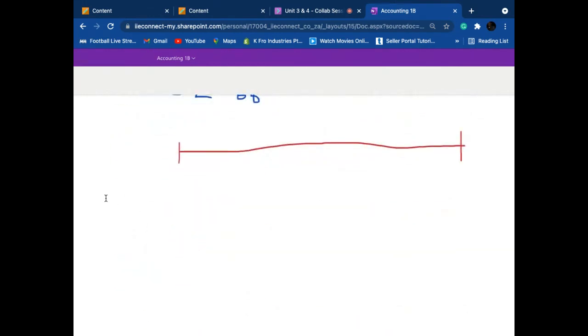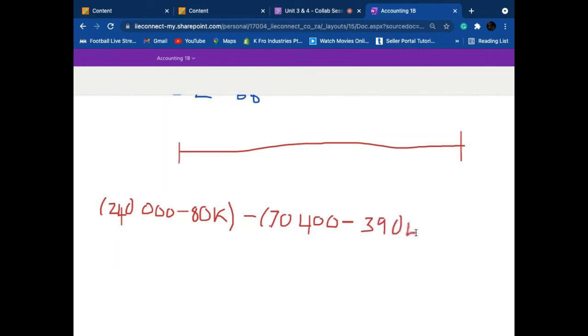So, like we've done with depreciation, we'd say 240,000 minus, I'm just going to put 80K here, because that's the value of the asset we sold. Then minus the accumulated depreciation, because remember we're on the reducing balance method. It was 70,400. But again, we have accumulated depreciation on the asset we sold. So minus the 39,040.